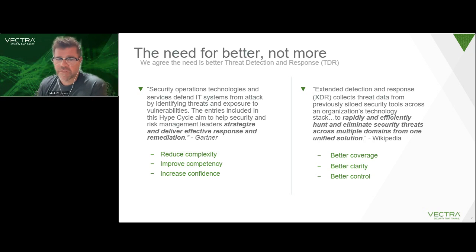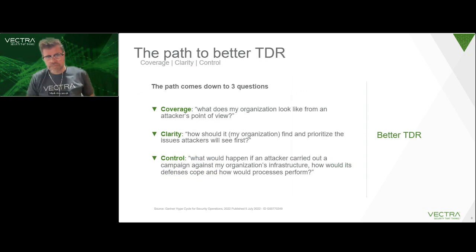So when we think about that, we think XDR is fundamentally a better threat detection response. Threat detection and response provides better coverage, better clarity, and better control. So we're going to go through the course of this presentation, discussion, just breaking that down, right? So let's start with some definitions, the path.